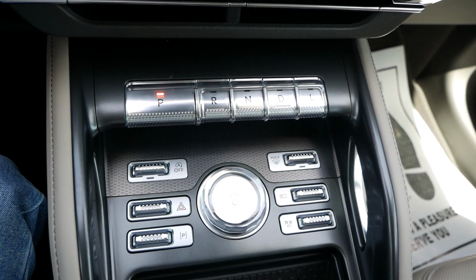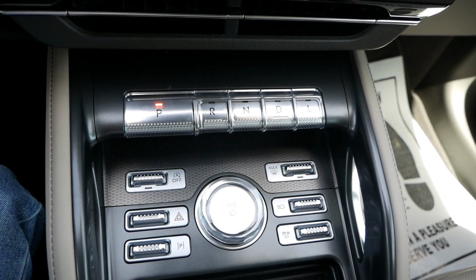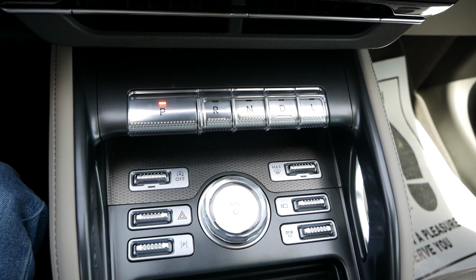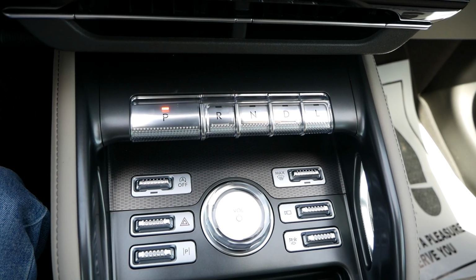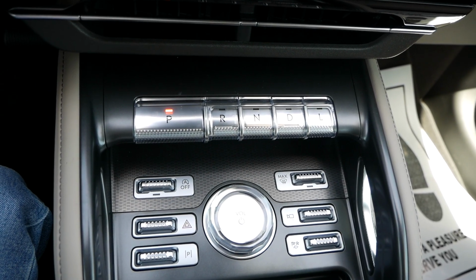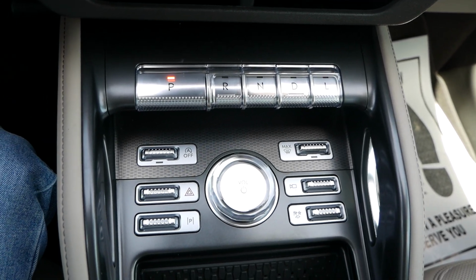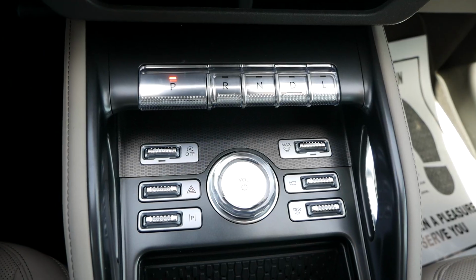Beneath the head unit, you will find your piano keys for your gear selector here, which does look quite nice. It's very classy. I know some people would prefer a traditional gear shifter, but that's not really offered in the Ford product line, so I'm not expecting that in Lincoln products either. You're going to find buttons for your auto start stop, your hazards, your park assist features, your max AC, then of course your camera systems, and then your drive mode selector.